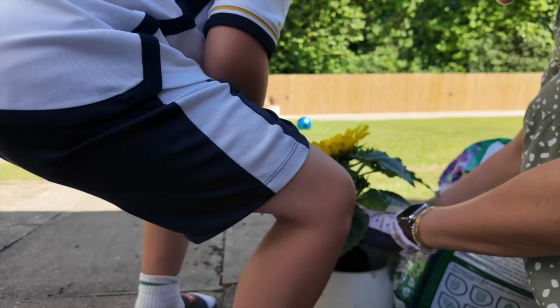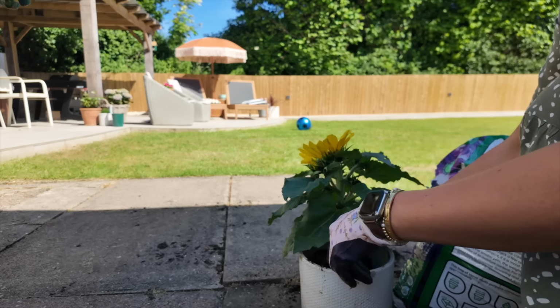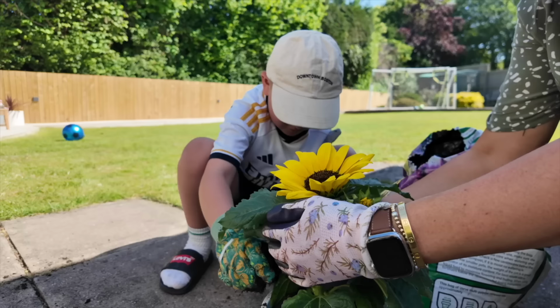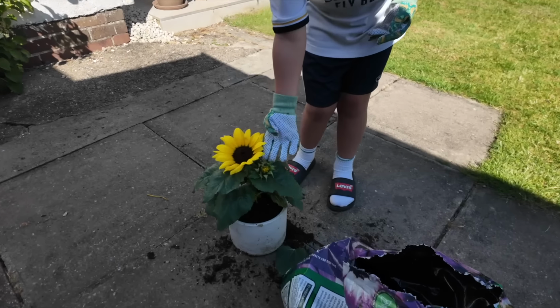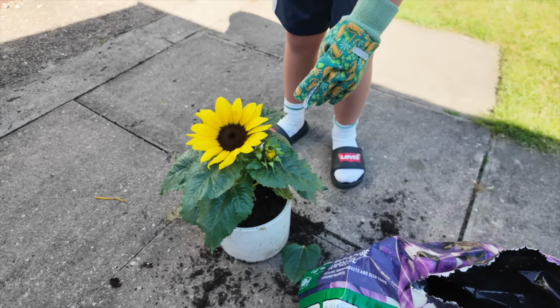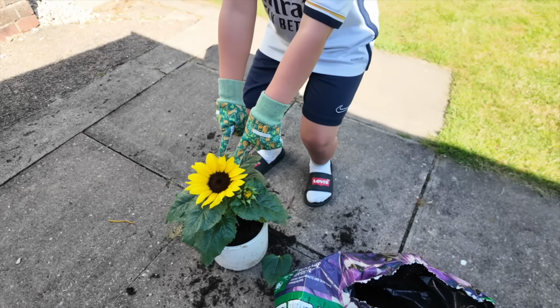Yeah. Okay. So now that's it. Now we need to add some more soil all the way around it. Yeah. Anywhere where you can see a little gap. Potted, that one, sunflower. Look at that. It looks so good, Landy. We need that one and that one to grow. Boom.